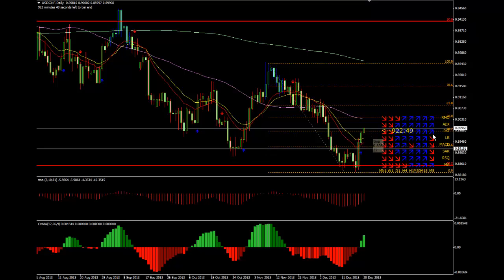Heading into the daily fib level here at the 38.2, if you can stay above that this morning, then look to see if we can capitalize on that, heading up towards a 50% retracement on our daily fib level from our current high to our current low. Target those as we head into the weekend. You don't want to leave too much risk out on the table.